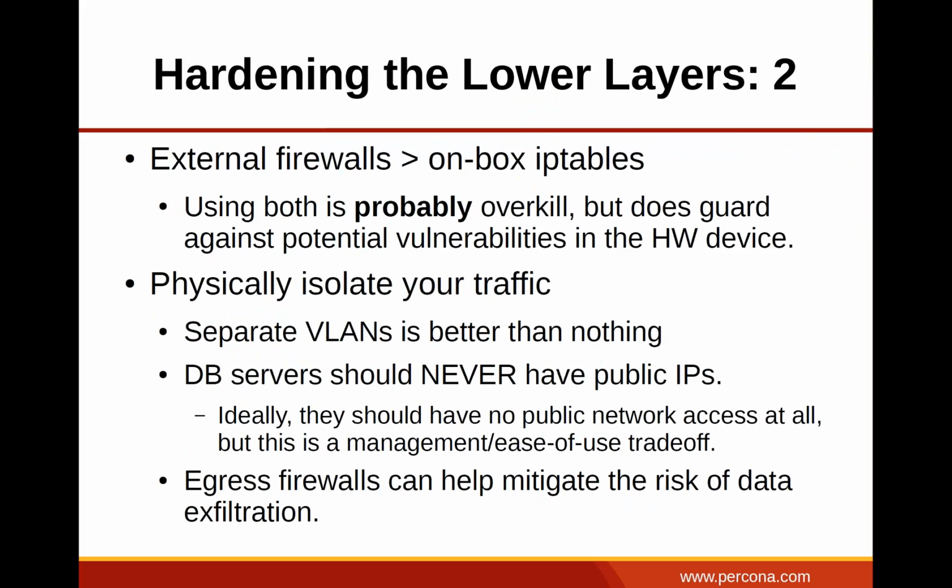And that means outgoing too, because if someone manages to get onto your server, and they want to steal your data, if they have outbound access, that's easy, done. But if that box has no direct path to the outside, it's much harder.